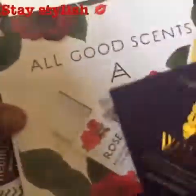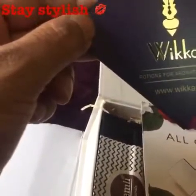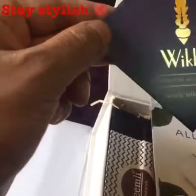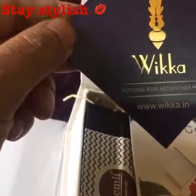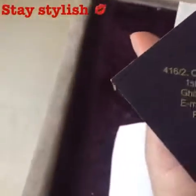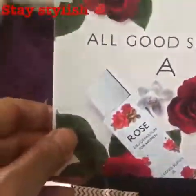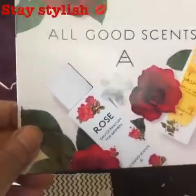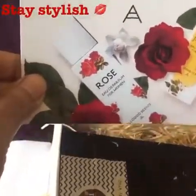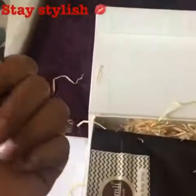The other one is this, a lot more things we have, with best compliments from Vika. A potion for aromatherapy. Okay, so it's kind of a spa. I can get it. All good scents. As you all know, I'm a big fan of perfumes. So yes, this one is gonna be my favorite one.